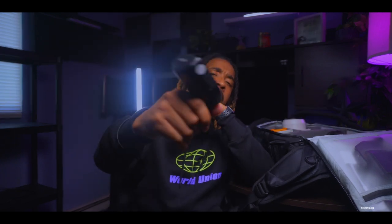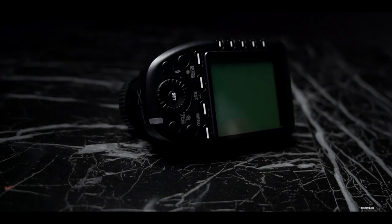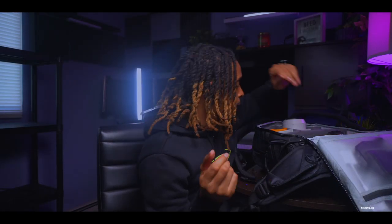I got some extra batteries. You got to keep some extra batteries in your kit. That's a must. I have my Godox. This is the version 2, RX2, I don't know, something like that. My Godox trigger. For when I do my photo shoots, need some off-camera flash. This is the trigger. Go get you one of these.